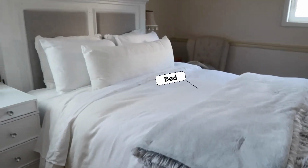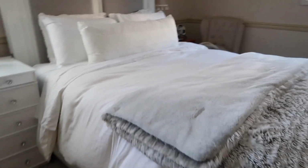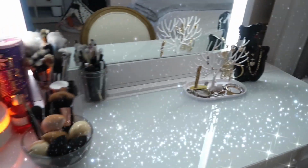Hey, let's go show. Yeah, you want to go show Mommy's vanity table? So let's go to the other bed, okay? Okay, come on, let's go, guys. That's the tent. This is where we play. That's my bed, my other bed. So I have 2 beds, guys. And then this is the vanity.